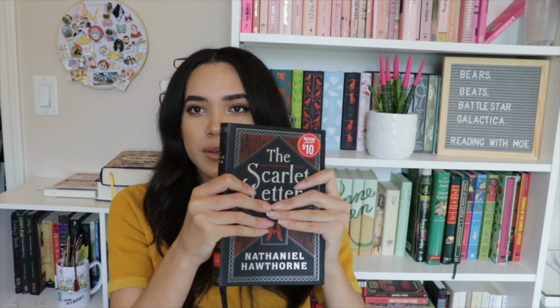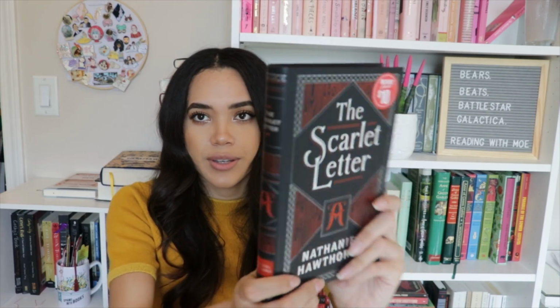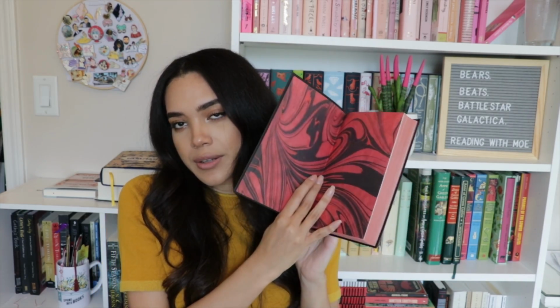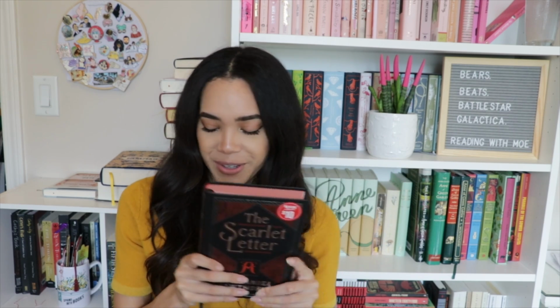This is like the flexible leather edition, and this is the cover, the back, and it has one of those nice little ribbon bookmarks, and then obviously the book inside. This is the end papers. But yeah, I read The Scarlet Letter forever ago. Pretty familiar with the general plotline of the story, but it was a classic that I was hoping to reread again. So now that I have this nice edition, hopefully that will happen sometime soon.